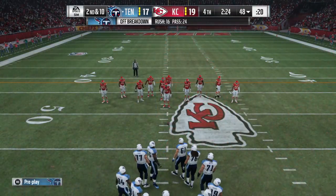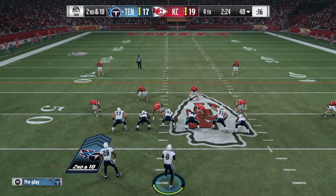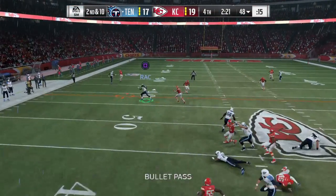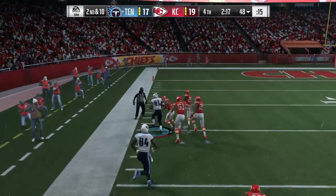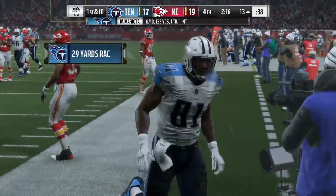And here comes play number 6 on this drive. A second down throw here for Mariota. Smith catches left side. A gain of 39 that time.